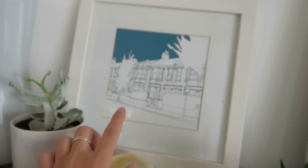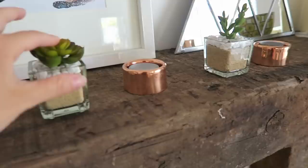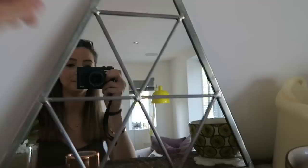This is one of Alfie's pictures of Brighton. I got these given to me at a book signing. I don't know whether it was at one of Alfie's or one of mine, but these aren't actually real, so these will never die, thank goodness. My mum got me these little tea light holders because she knows I like copper. Everyone loves this quote. It says, "She believed she could, so she did," and I've just put that in a white frame. This was from Etsy, and it is a triangular mirror. I really like it.